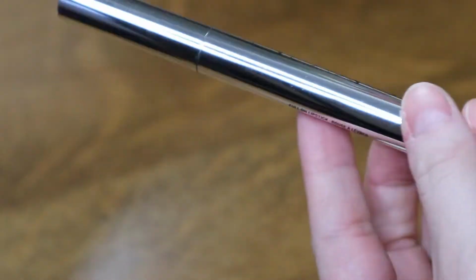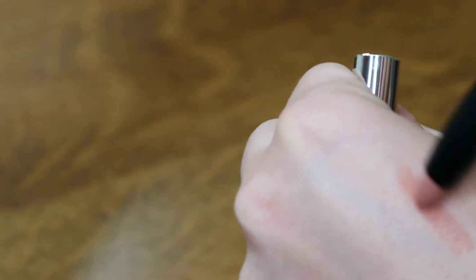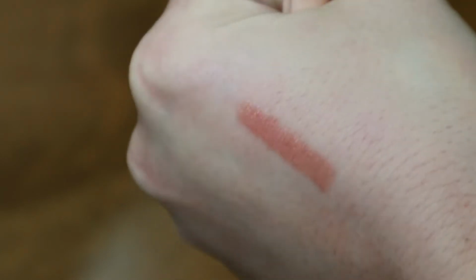Next up, I have this Buxom one. This is one of their full-on lipsticks in the shade Sydney. I got this at like Winners or something like that. So it's just one of, much like that e.l.f. one, it just kind of screws up. And this, like a lot of other Buxom products, does have that sort of minty tingle to it. It's just an absolutely stunning color, and again, a very comfortable formula.